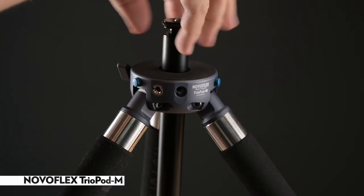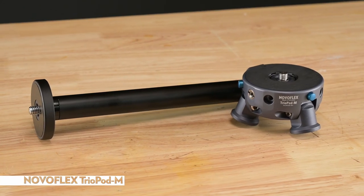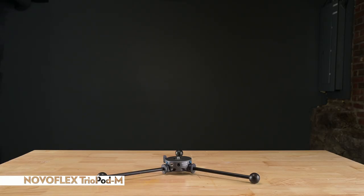Not a fan of having your camera hanging upside down on a center column? No problem. Simply replace the center column with the short column that comes with any TrioPod-M spider and is included in all the kits. This short column is just the height of the spider itself. It almost looks like the cork in your bottle of wine.